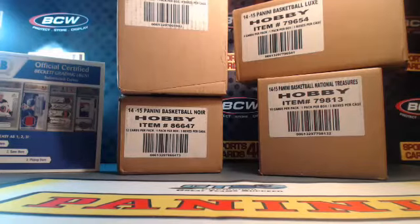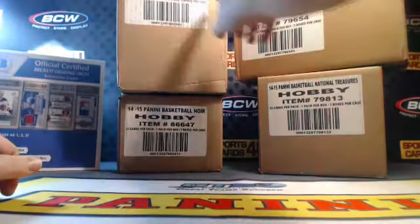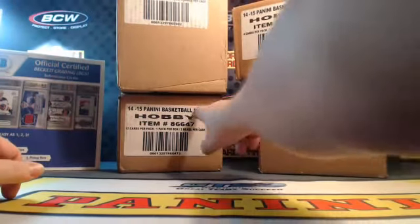All right, everybody, we are here live for a four box team break. One box from each of these products. 2014-15 basketball. Gala, Luxe, National Treasures, and Noir.